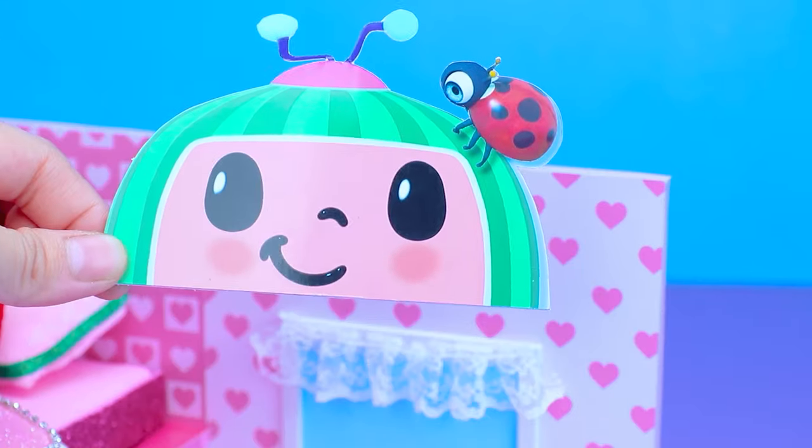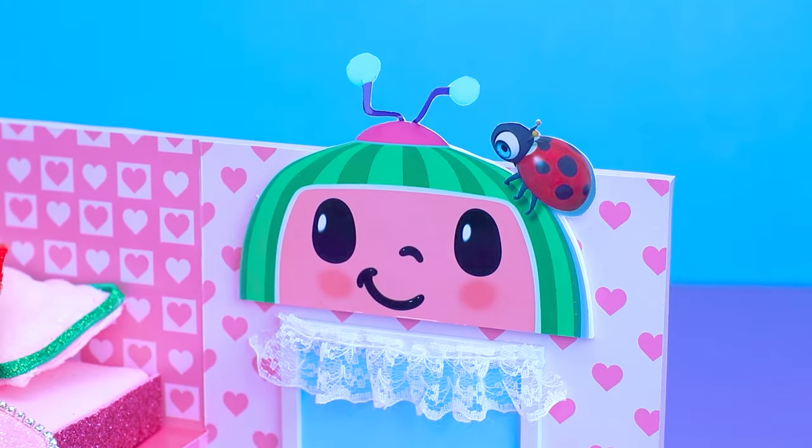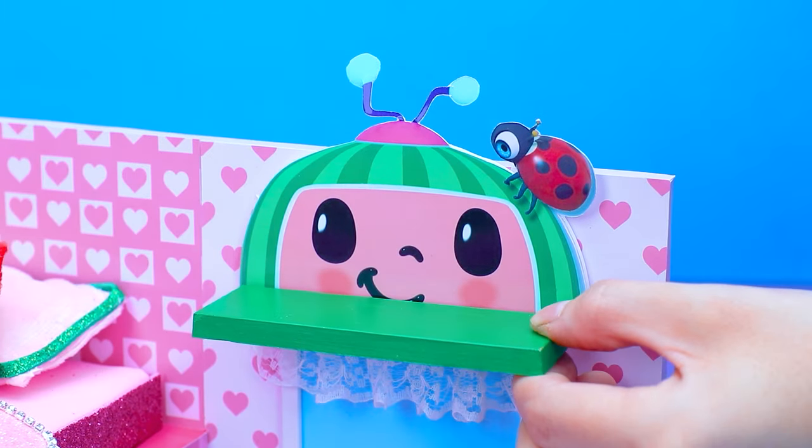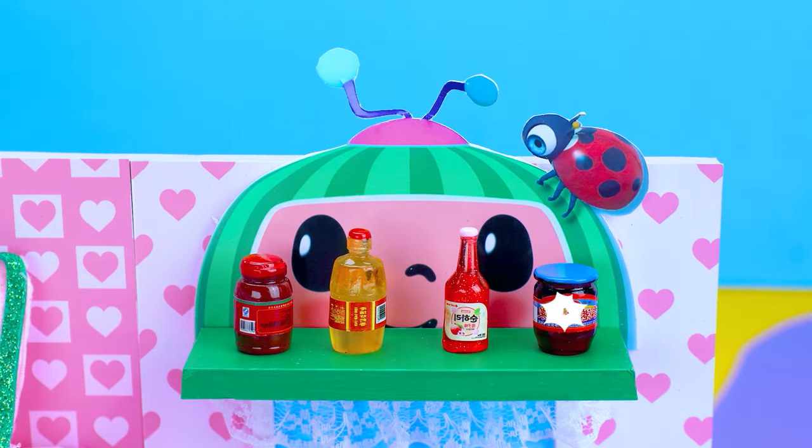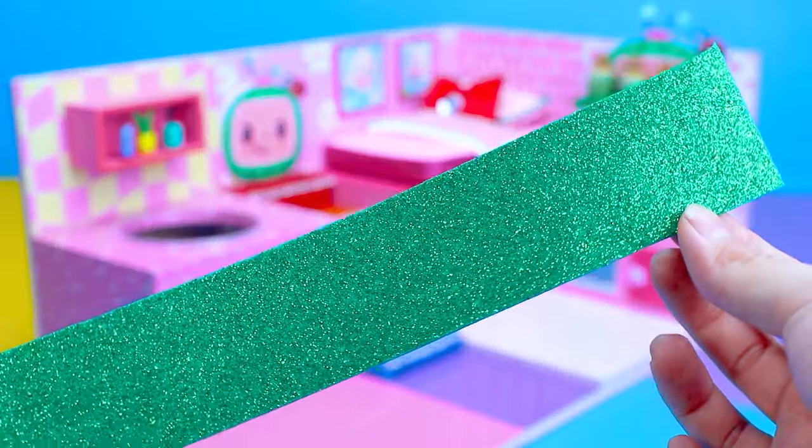Hanging shelves are a great way to save space and display some of your most beautiful kitchen appliances and silverware. Let's make it! Make a few tiny things to fill the empty hanging shelves. I will make dining table and chairs.